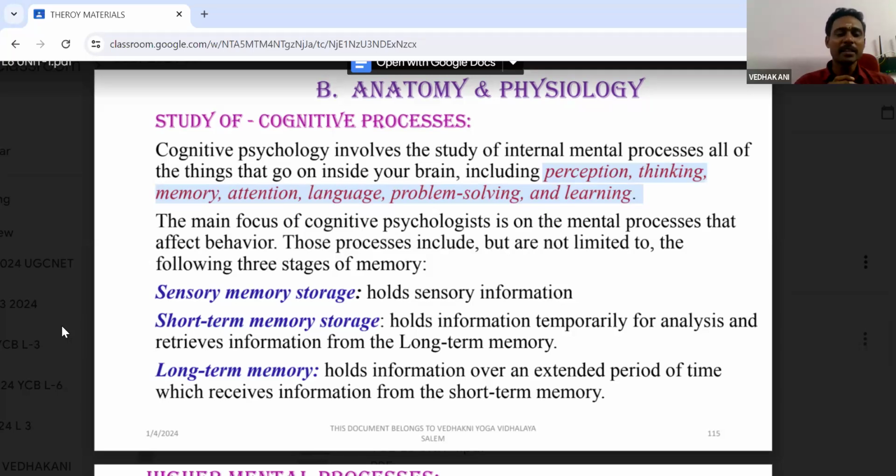Where is the brain and where is the uterus? Both are in the body, inside the body, right? So the brain is highly capable. Memory processing and sensory process, mental process, everything, the cognition process. You see here: perception, thinking, memory, attention, language, problem solving and learning.